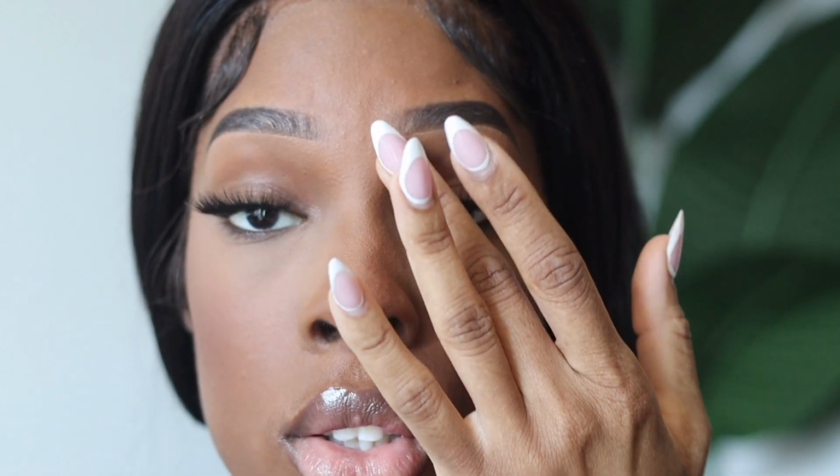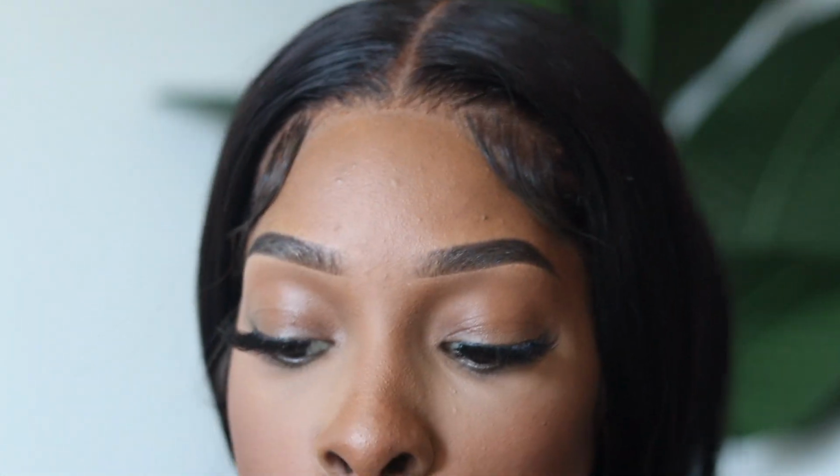So eyelashes are on, and y'all, I don't even remember where I got these eyelashes from. I think I got these from CVS. I think it's Kiss eyelashes, and it comes in like a 6-pack. But yeah, eyelashes are on, and I like to use the natural looking eyelashes. I don't really like to put on the dramatic ones. I used to be that type of vibe, but now I really am liking just the really natural looking falsies.